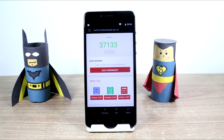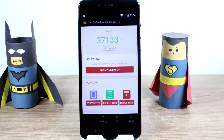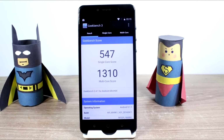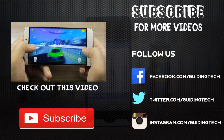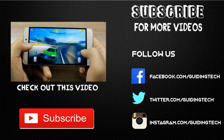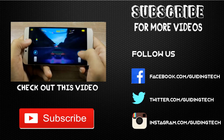The benchmark scores on the CREO Mark 1 were also better this time, but I would say they're still average, and the Geekbench scores were also good. So all in all, I can say that you can get a decent gaming experience on the CREO Mark 1 with the 2K display. Now I also would like to say that this is good work, CREO, but I am expecting a better performer the next time.